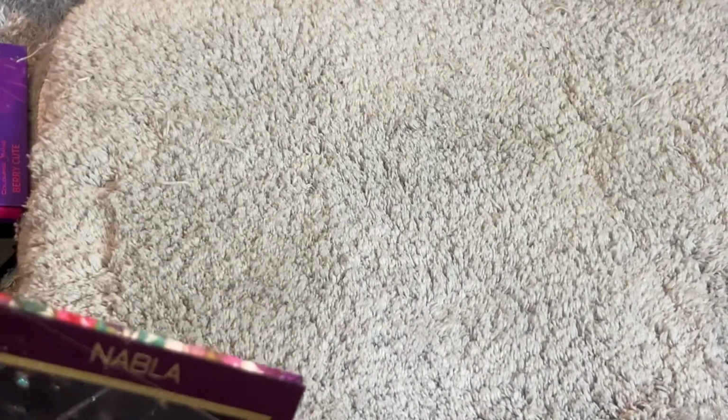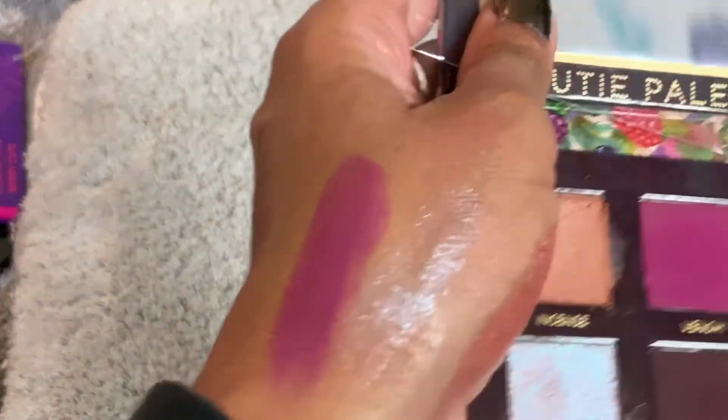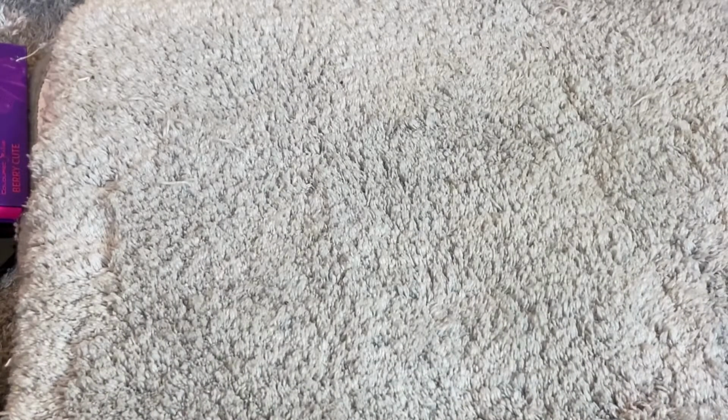Look, those are the shades. Where the hell is the shimmer? I don't know. This is another one. I'm going to put this aside. That makes me sad. And I had already pulled out the coral one because it wasn't doing what I was hoping it would do.